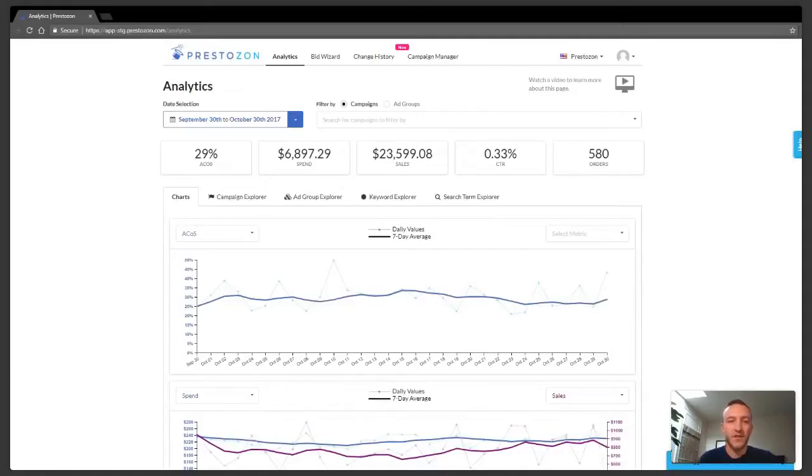And you mentioned that you wait for enough data to be pulled from Amazon servers. What is enough data? How long do you have to wait, or how much do you have to run your ads?